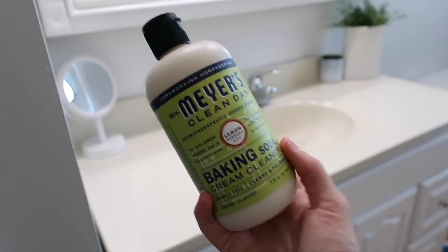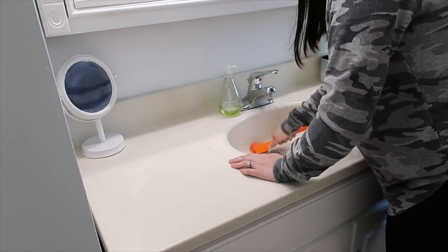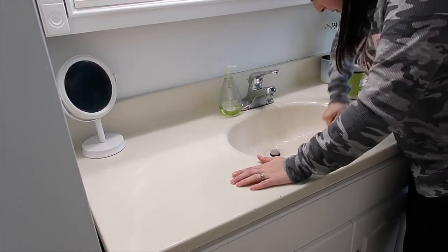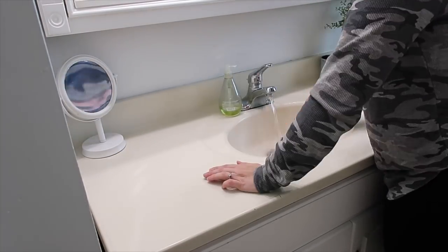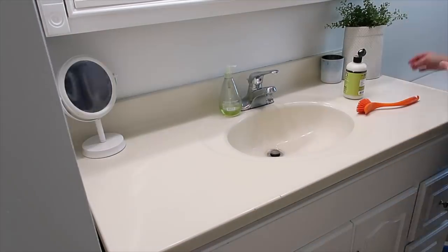Then I just grabbed my Mrs. Meyer's baking soda paste and put it in the sink, grabbed a scrub brush. It just really needed a good scrub. You know how it goes with toothpaste and all the grimy things that get put into your bathroom sink.